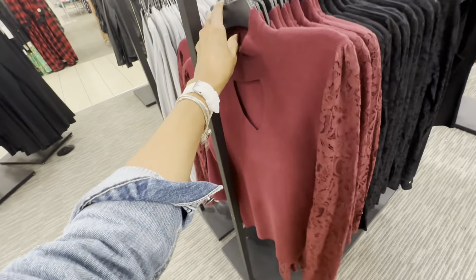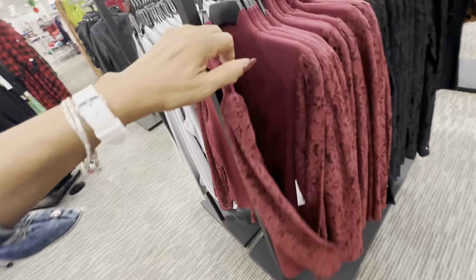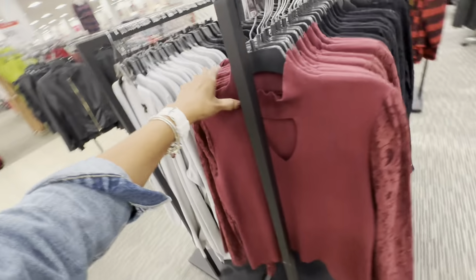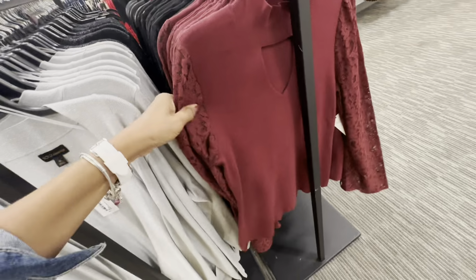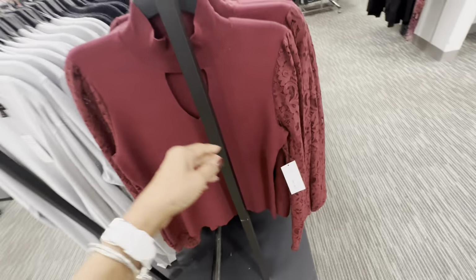And let me see if I can find the price for it. I do not see a price. But I think probably it's around $44. Let me see. Oh, it's $54. So it's $27.